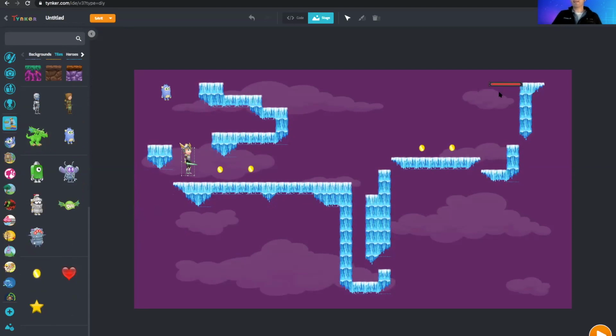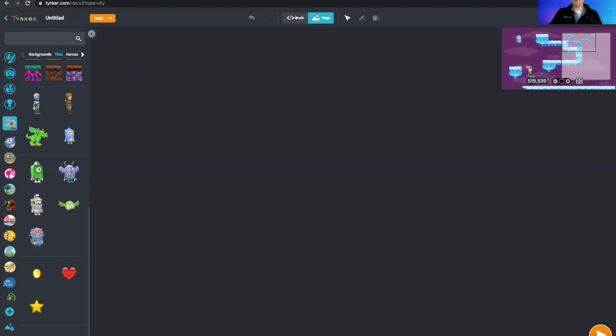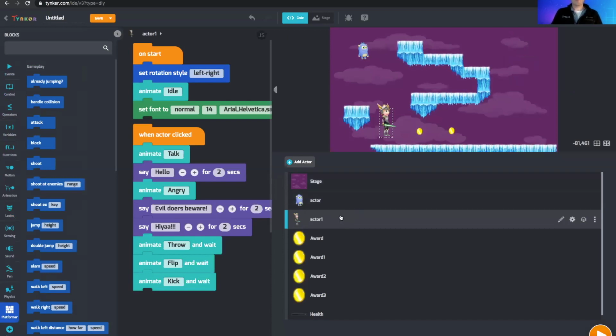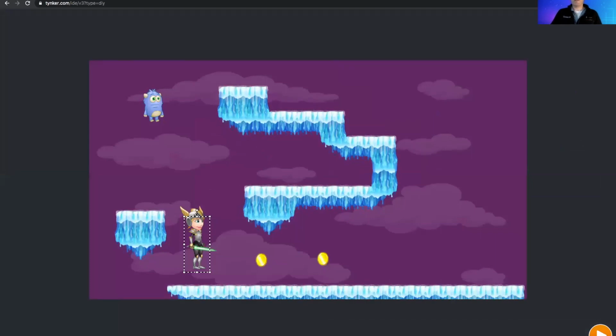And again, this is going to take a little more work on my side to make sure all this works. But if I decided to hit play, and I just want to go back to my code so you can see, if I go to my code now, you can see all these actors that I added. And you can see that this actor is coded so that when it's clicked, it can throw, it can jump, it can talk, it can actually do a lot of pretty cool stuff. So let's see what happens here.